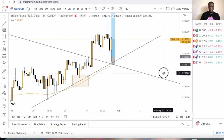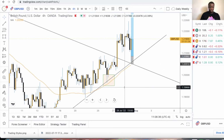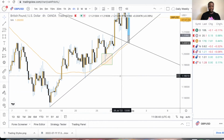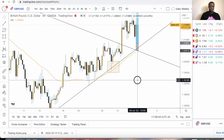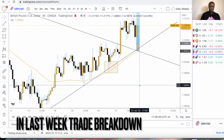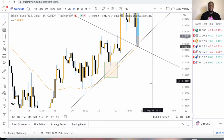Let's talk about GU. This week we got the breakout of GU. I can't remember if I said GU. I think GU was also in my trade breakdown for this week, or it was possible what could happen.